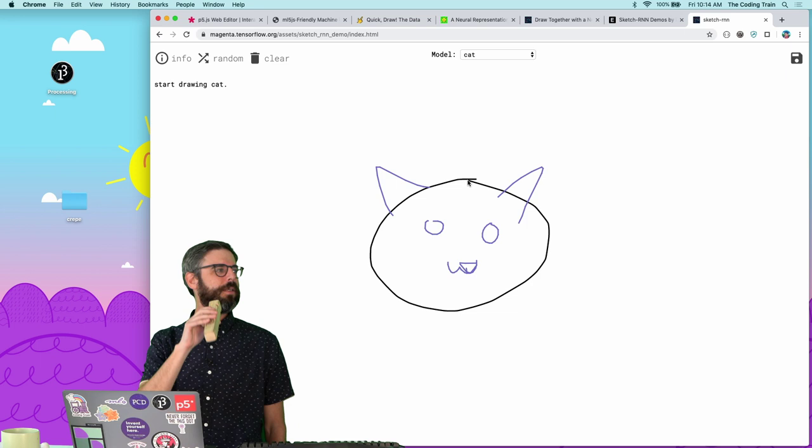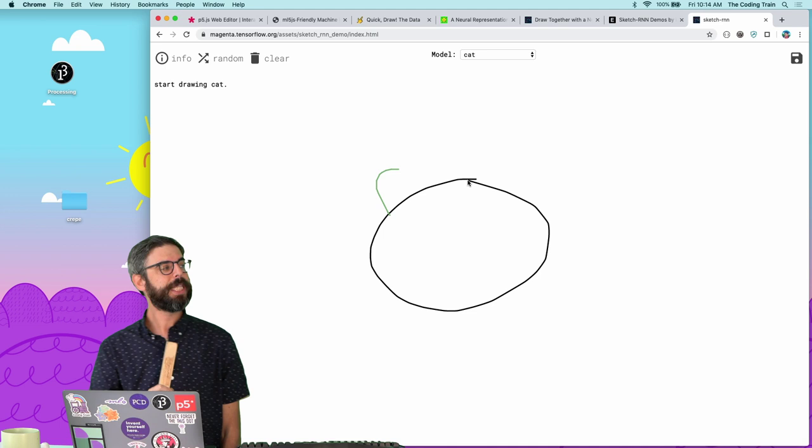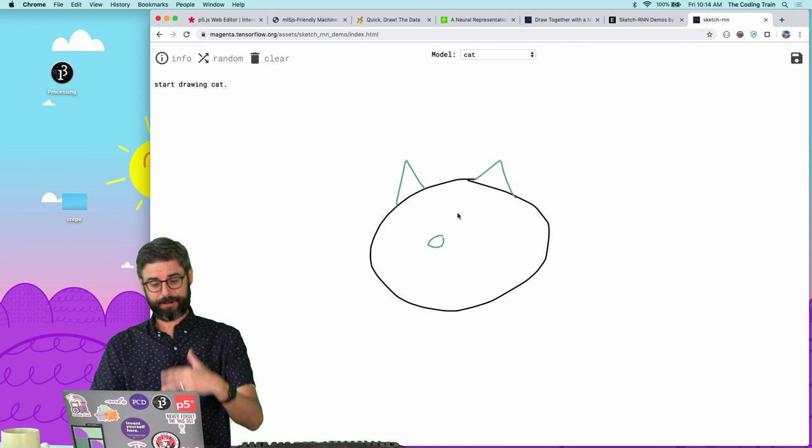Hello, and welcome to a coding challenge. Interactive drawing with the computer. So what you are looking at right here is a demo from the Magenta project. This is the SketchRNN demo. And what's happening here is I, a person, can walk up to this computer machine and start drawing.